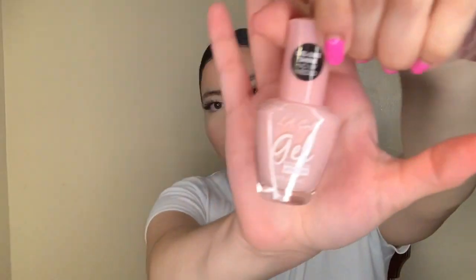It's a really pretty baby pink color, and it's in the shade Illusion. Okay, so that's gonna be my next nail color. I'm so excited. Probably gonna do that this weekend.